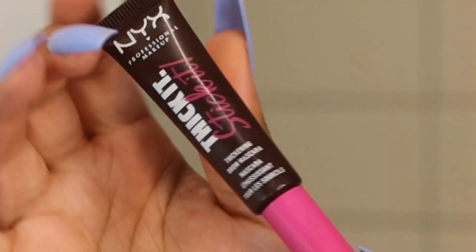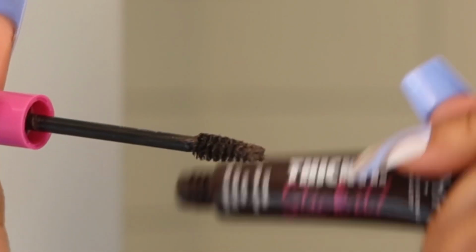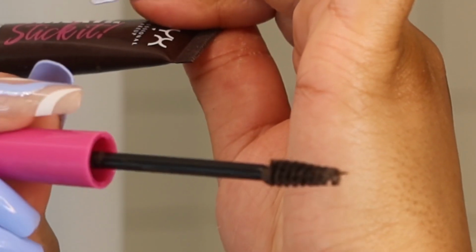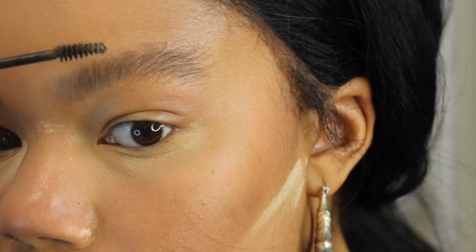For brows, I like to use the NYX Cosmetic Thickening Brow Mascara in the shade Espresso. I use this just for a quick brow to do my brows. I typically have been loving the full brows, as you guys can see. I love my thick natural brows. I have not had them waxed in a really long time, but because I do that, I just use this, put that on, I'm good to go.